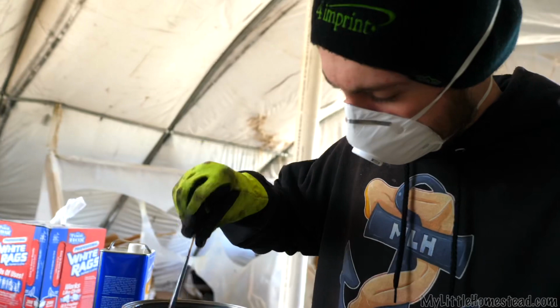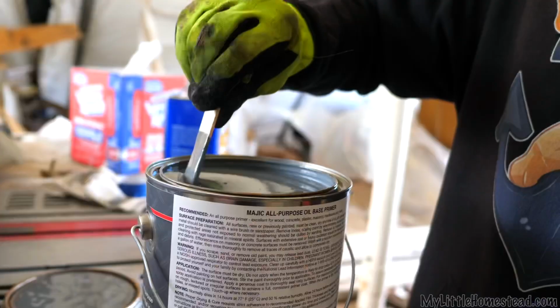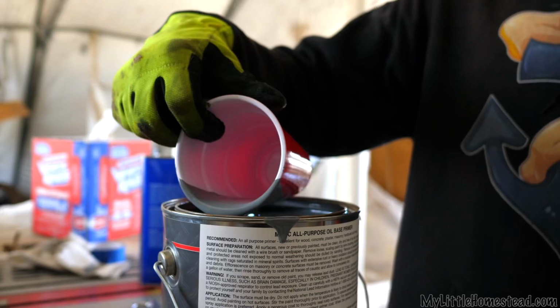I tried kind of mixing it up, shaking it, but that wasn't the best. It didn't get it really mixed. So this might be too thick to run through the gun, but we might need to put paint thinner on it. Yeah, I already made a mess and I haven't even started painting.